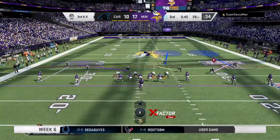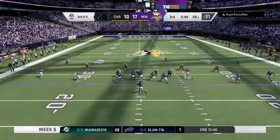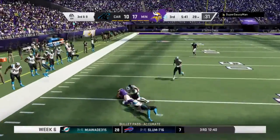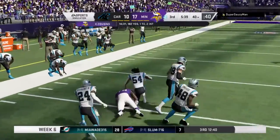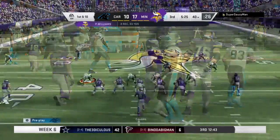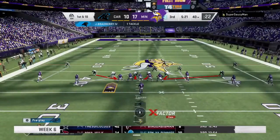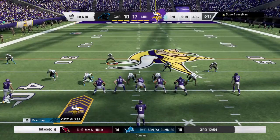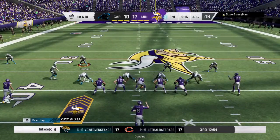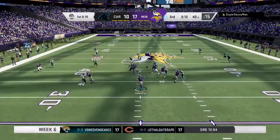So the failure to connect on second down leaves them staring at a 3rd and 8. To throw is Cousins. He's got a man. It's Williams. 12 yards there. First down, Vikings. Let's go. Mike 54. First. Right there. Hey, Foxtrot. Big stop, G. Big stop. Let's go.